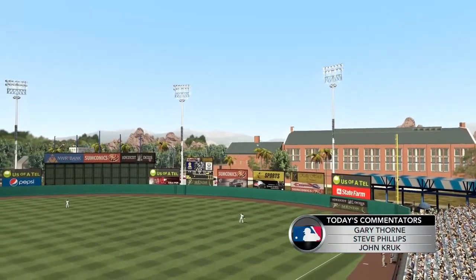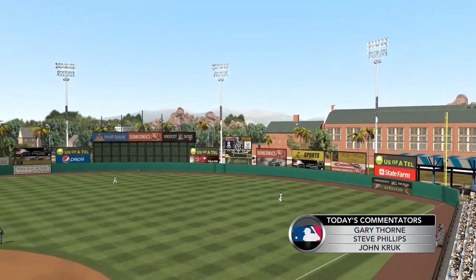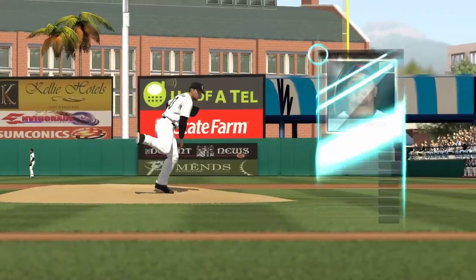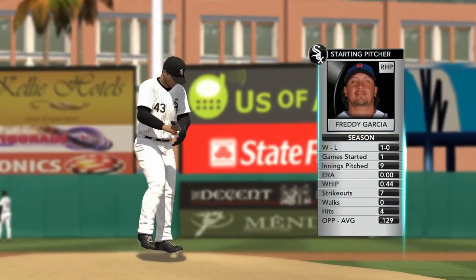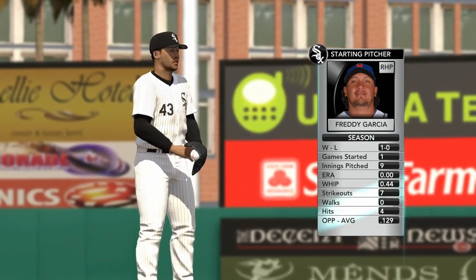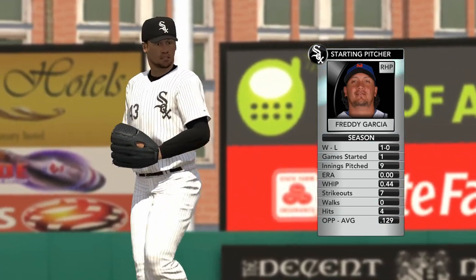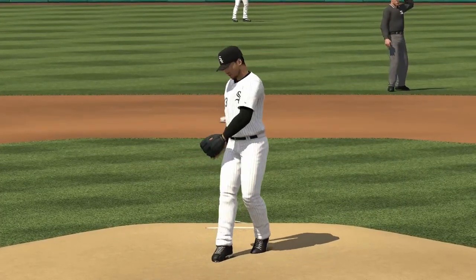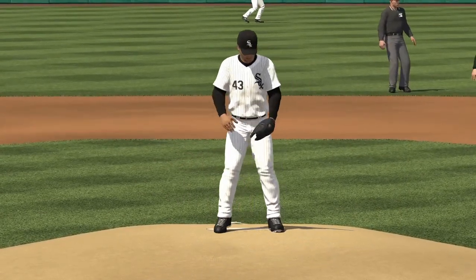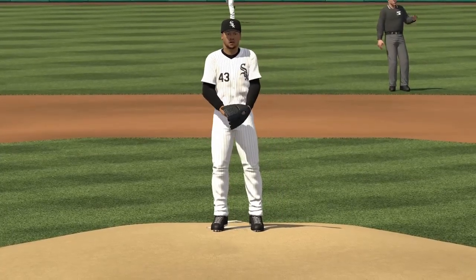When he is on, the ground balls are many. Fausto Carmona will make the start. Freddy Garcia, the starter. Steve will be watching how he approaches this Cleveland lineup. Well, the veteran Freddy Garcia has had to reinvent himself as time has gone on. Injuries have hampered the fastball. He now has to work a sequence of pitches and use his secondary stuff to set up his fastball.